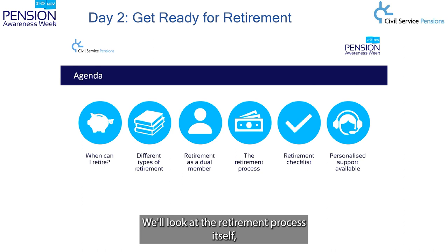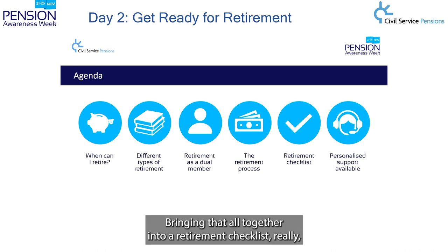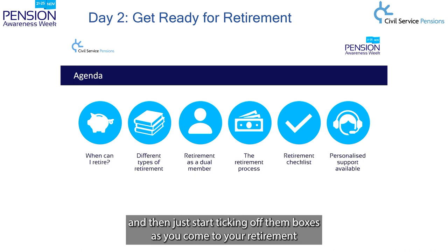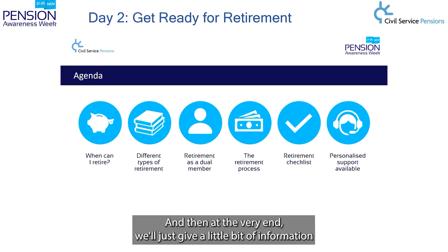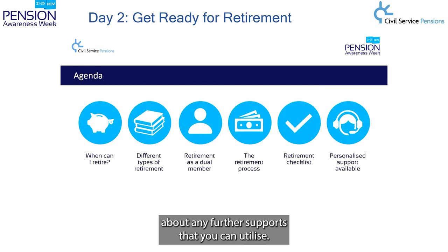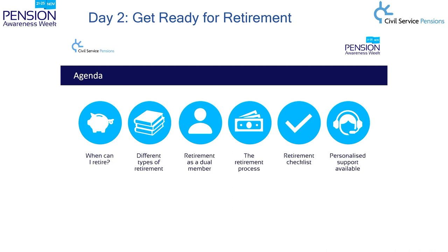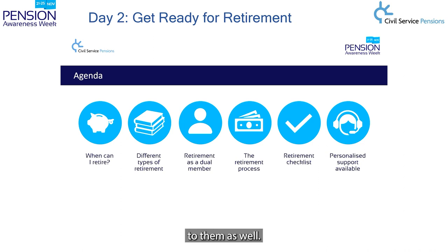We'll look at the retirement process itself, so how much notice you need to give us. Bringing that all together into a retirement checklist, really, so that you can make some notes on that as we go through, take it away, and then just start ticking off them boxes as you come to your retirement to start preparing for it. And then at the very end, we'll just give a little bit of information about any further support that you can utilise. So there's lots of support that we've got to help people understand the pension and the processes and the options. Today is just one of them. There's a lot of other places you can go, so we'll be pointing you on to them as well.